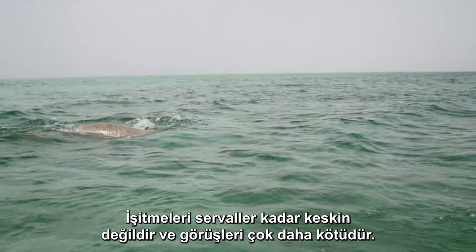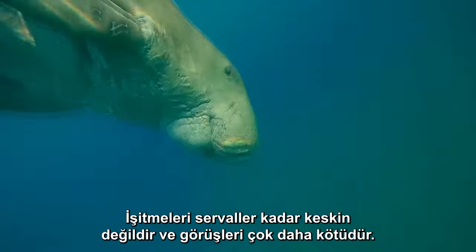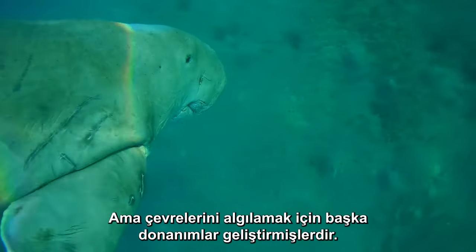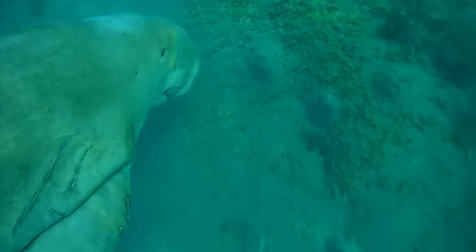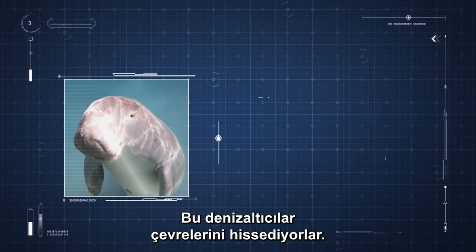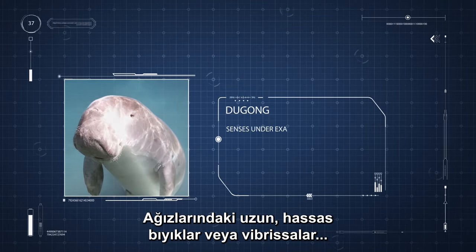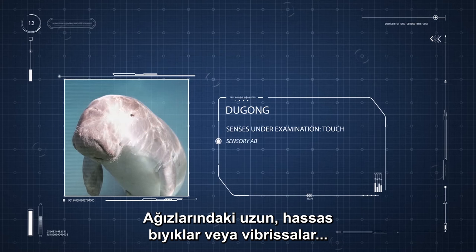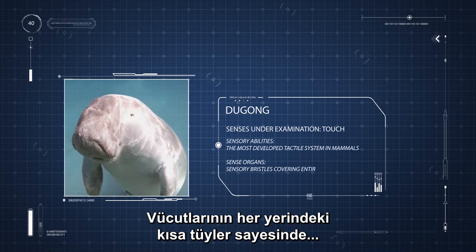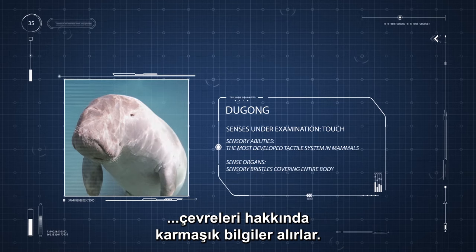Their hearing is not as keen as the servals, and their eyesight is far worse. But they have developed other sensory gear to perceive their surroundings. Touch. These submariners feel their surroundings. On their mouth, long, sensitive whiskers, or vibrissae, help them find food. Short hairs all over their bodies provide complex information about their surroundings.